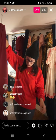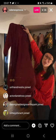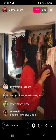Because I don't know if you can tell here at the bottom, see how it's kind of sticking to itself and it makes it look kind of weird, like wrinkly. It is wrinkly, but it's like sticking to itself. So the fabric is funny, but it's super comfy. Even if you just want to wear it around the house.